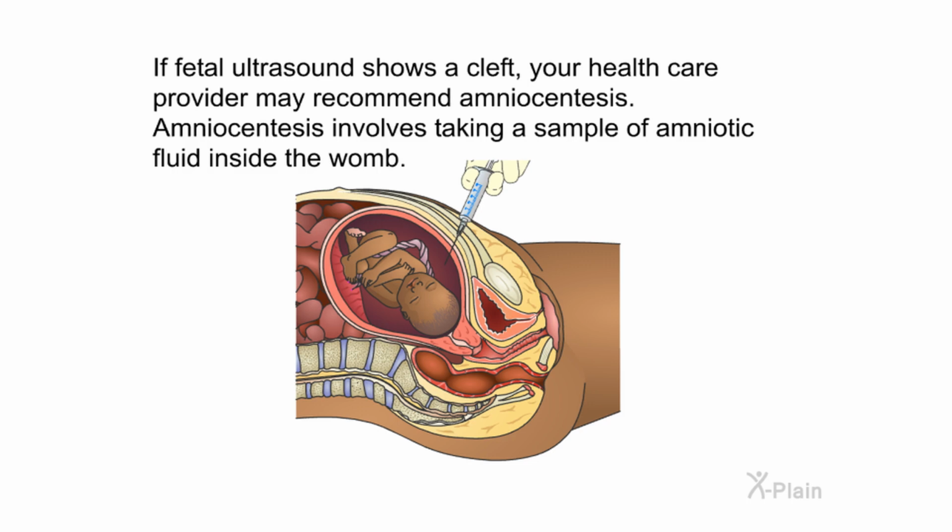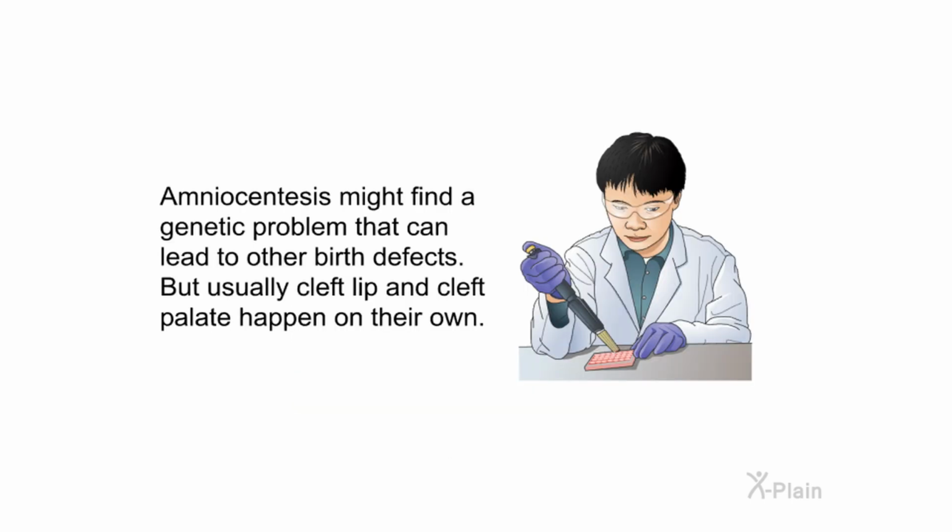If fetal ultrasound shows a cleft, your healthcare provider may recommend amniocentesis. Amniocentesis involves taking a sample of amniotic fluid inside the womb. Amniocentesis might find a genetic problem that can lead to other birth defects, but usually cleft lip and cleft palate happen on their own.